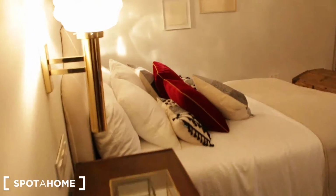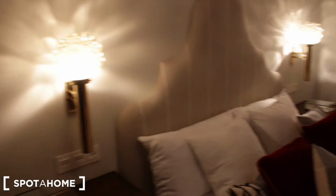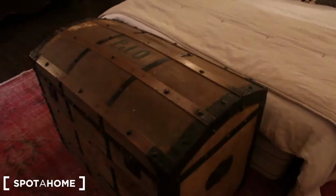This is the main bedroom with the access to the terrace. We have this antique closet with some extra pillows and quilts, some shelves. We have this double bed with 2 nightstands. We have this trunk to store things.